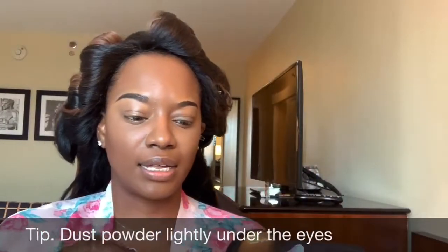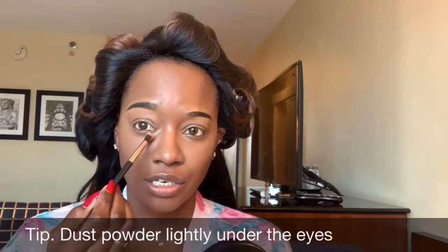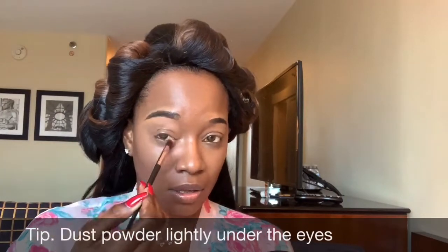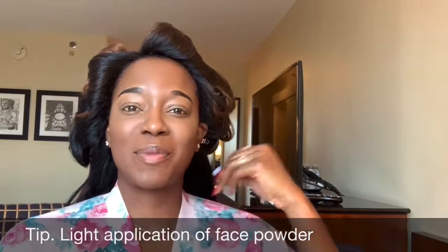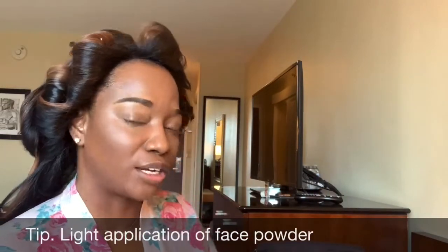Using a very clean brush, and I'm tapping off the excess and just going right underneath the eye here. And you can mix this with a little bit of banana. I've done that before and it was okay, but I find I have to go back into my MAC Skin Finish.